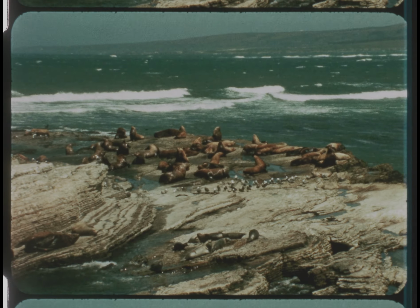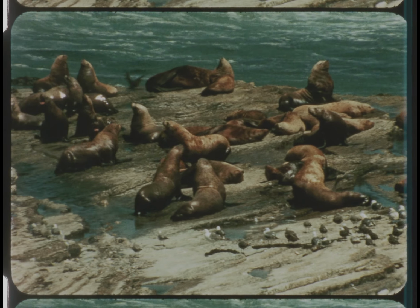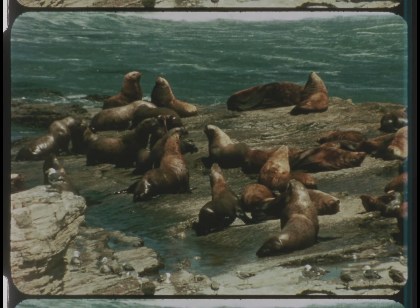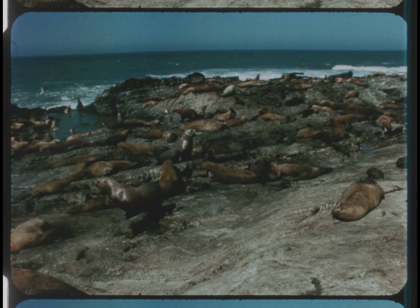Along these rocks are the stellar sea lions' bachelor's quarters, where the very young or very old males live. These are males who are not able to claim a territory of their own where they can mate with females. Because these animals are much more shy, they can't be approached as closely as the elephant seals.